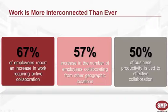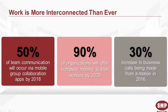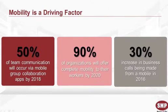And then 50% of business productivity is tied to effective collaboration. Teams are getting larger, they're disparate, and decisions are being made in larger teams. So when I think about working on an opportunity or a project with my coworkers and partners, we're looking for all of us to add and contribute to those projects and initiatives. Having tools that make that easier is very, very important. And mobility is a driving factor. 50% of team communication will occur via mobile group collaboration apps by 2018.